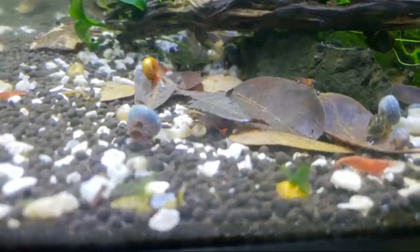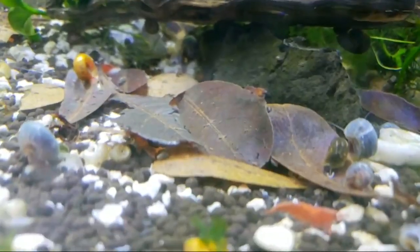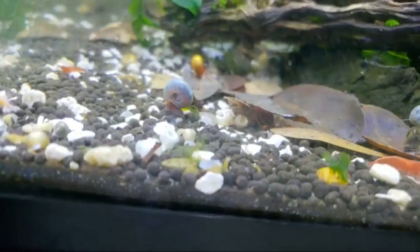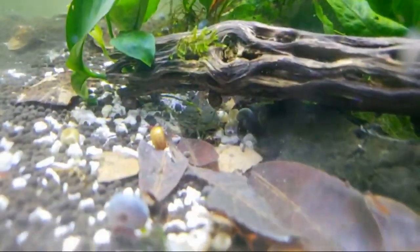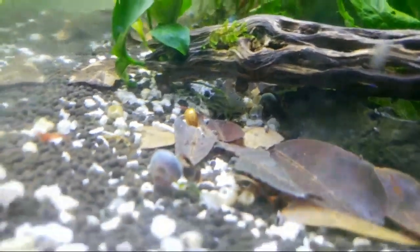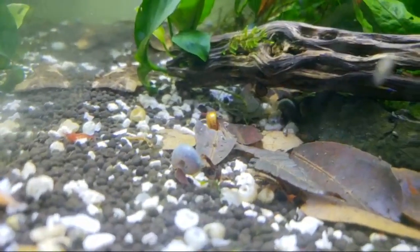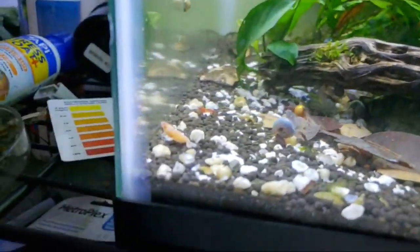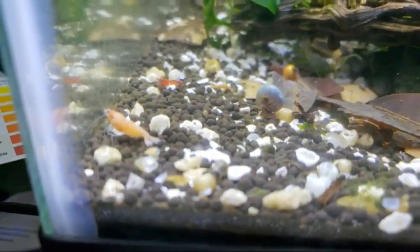Also, we have these weird snails. I don't know what the morph would be called, but they're like a purplish color. And then their shells are see-through. And they morphed from my gold albinos. They're gold with a bright red and peach color flesh. So, odd that was the morph, but it was.